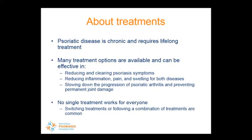And another factor that I would like to mention is that psoriasis and psoriatic arthritis can change over time. So if a treatment plan works for you now, it may not work later on. So it's important to continuously work with your healthcare provider to find the best treatment options for you and to have a continued relationship with your provider in order to best manage your condition.